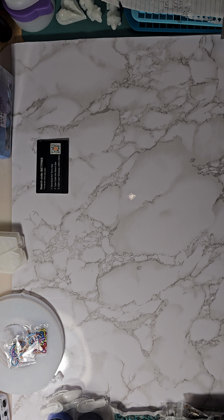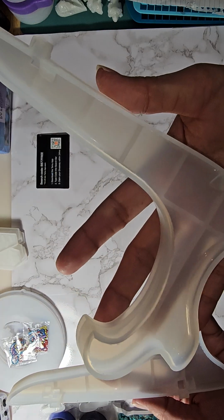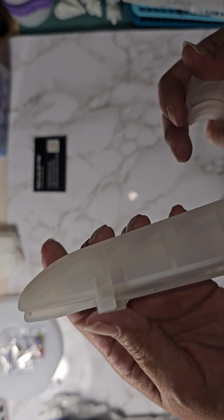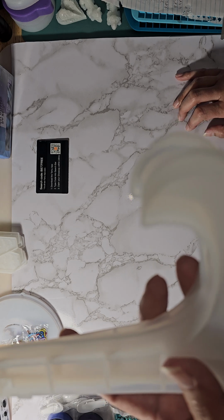Let's see. The next one was the picture display stand where you make your own holder for pictures. Pretty sure this is bigger than the other one that I had gotten. And this was $2.49 on Temu and $11.99 for the exact same size on Amazon.